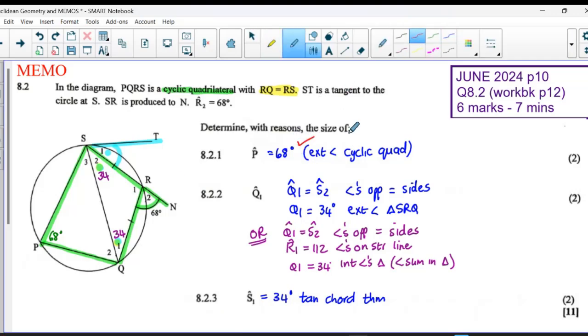P equals 68, reason: exterior angles of a cyclic quad. For those of you who didn't see the exterior angle, you might have seen angles on a straight line. If you saw angles on a straight line and you said that R1 is 112 because of angles on a straight line, and then you saw the cyclic quad and you said that P equals 68 because of opposite angles in a cyclic quad, that's absolutely fine.